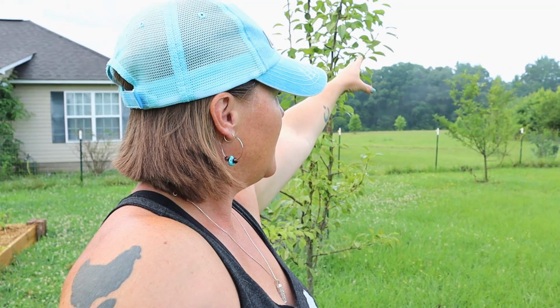Over on the far side, I just planted a little baby nectarine. I had 2 of them. The deer have not been friendly, so now there's only 1. I don't know if it'll make it, but I'm gonna give it a chance.